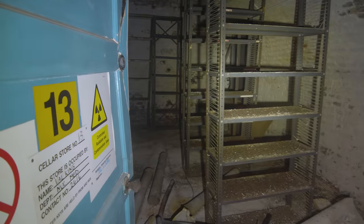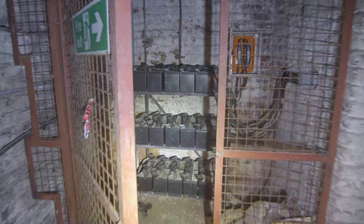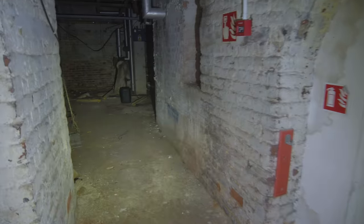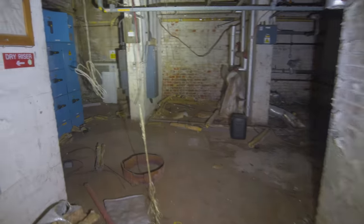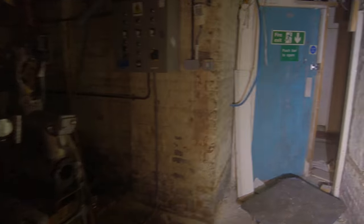Oh, this goes back. There's Bart's hospital where security sit in the mortuary all the time. Oh, yeah. Batteries. So emergency battery backups. Wow. I don't even know where we are now on the surface because we must have come many buildings across.